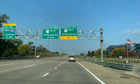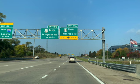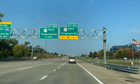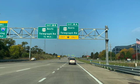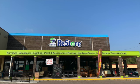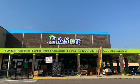We hopped on Telegraph Road heading north, also known as US 24, and we started our travels. We only ended up going about 45 minutes north, and we hit our first thrift store. It actually is a Habitat for Humanity ReStore center.